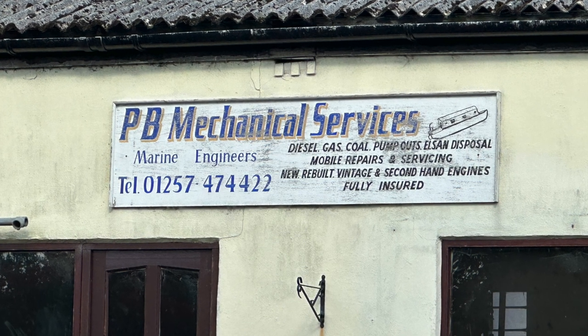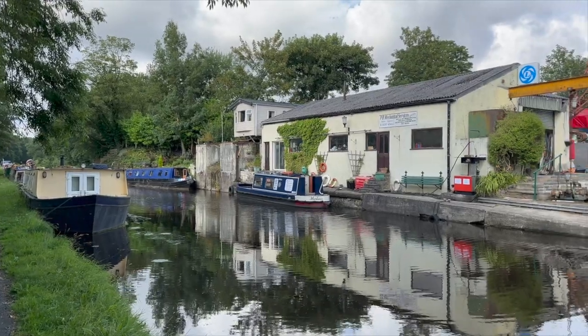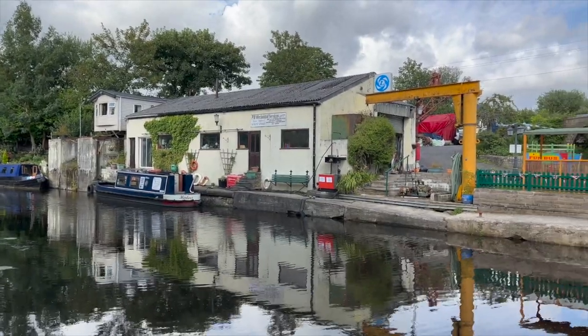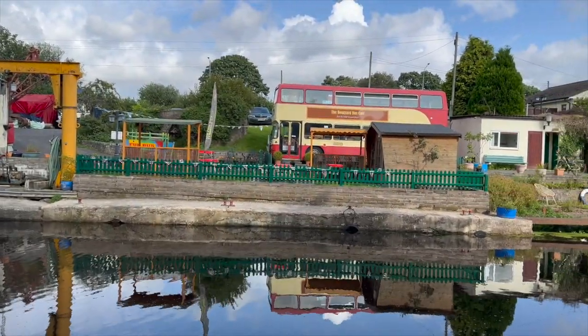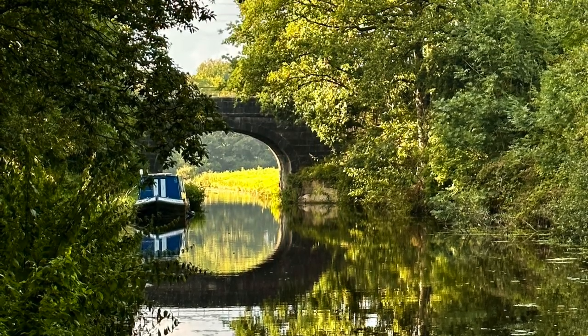PB Mechanical Services offer new, second-hand, and vintage engine sales, engine servicing, repairs and overhauls, electrical and plumbing work, and they have some chandlery items as well. With the necessary parts on order, we proceeded to moor on the Adlington side of Chorley. This strategic location provided us with easy access to a delightful treat, a fantastic ice cream shop named Frederick's.